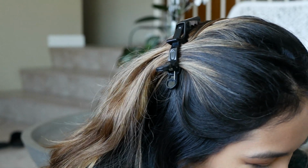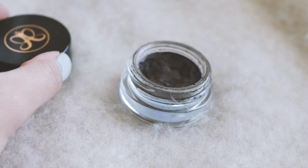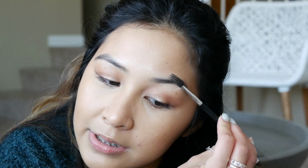And now I'm going to move on to my eyebrows. I'm just going to use my dip brow from Anastasia because I have it and there's so much in here, and who knows when I'm ever going to go outside ever again. I'm just going to speed through the eyebrow process. Everyone does their eyebrows differently, and it's kind of boring.